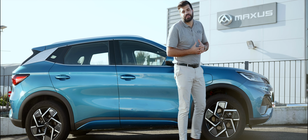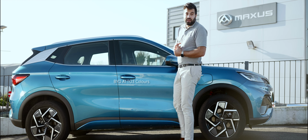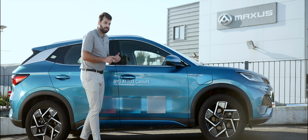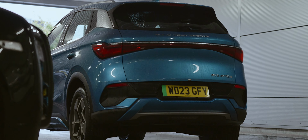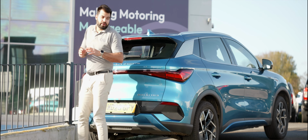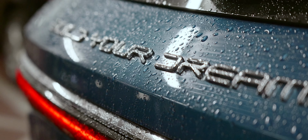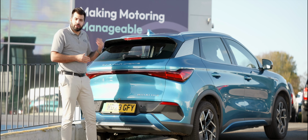So it's no surprise to find that the exterior colors are also named after that. So you get climbing gray, you get parkour red, you get the surfing blue, there's also skiing white, and exploring green. Now, unlike other vehicles that we're used to seeing on our UK roads, this rear end is anything but ordinary. The full-width taillight bar, the prominent spoiler, and the stylized Build Your Dreams branding add a nice and unique touch that help it stand out on our UK roads.